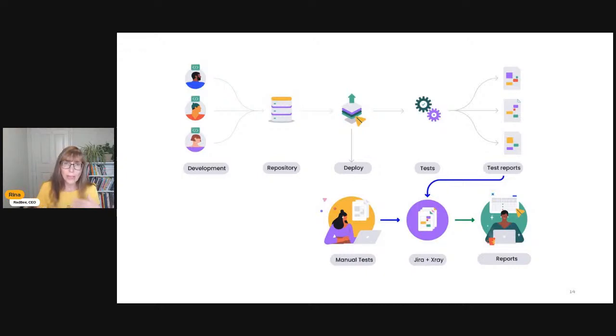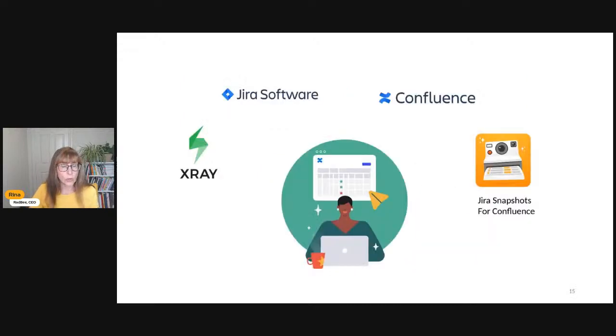And basically, between me and Ben, we'll cover that part today. Ben will show us how to bring the information from the automatic test into Jira and Xray, and I will give you a taste of how then all the reports can be generated automatically. And the tools we'll be using is Xray and Jira software as the foundation of where you collect eventually all the data about the tests, and Confluence and Jira Snapshots, which is the platform we are going to use in order to generate the test reports.